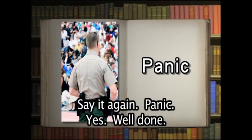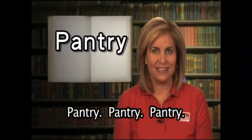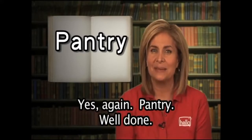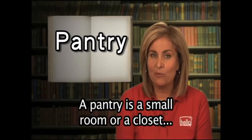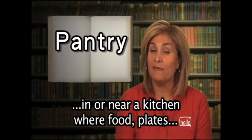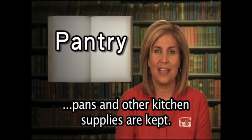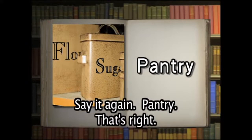Yes, well done. Pantry, pantry, pantry. You try it, pantry. Yes, again, pantry. Well done. A pantry is a small room or a closet in or near a kitchen where food, plates, pans, and other kitchen supplies are kept. The flour and sugar are stored in the pantry. Say it again, pantry. That's right.